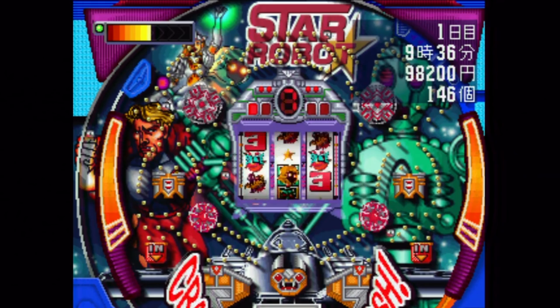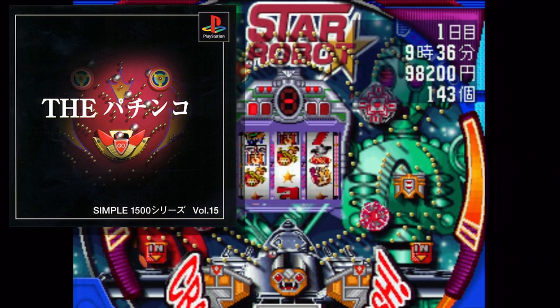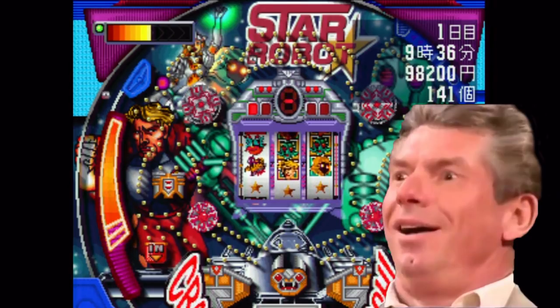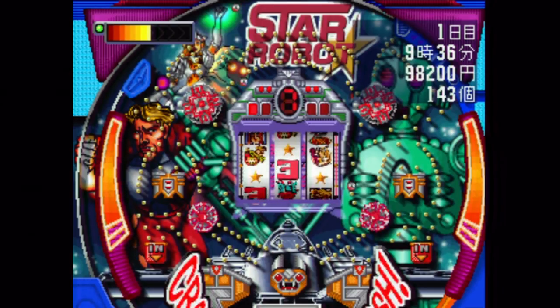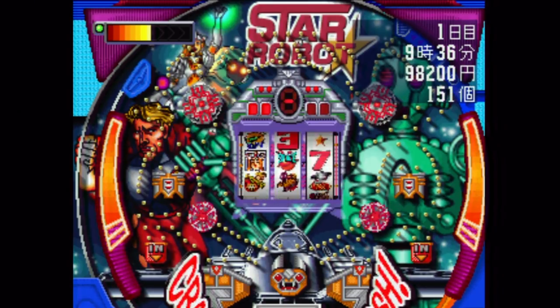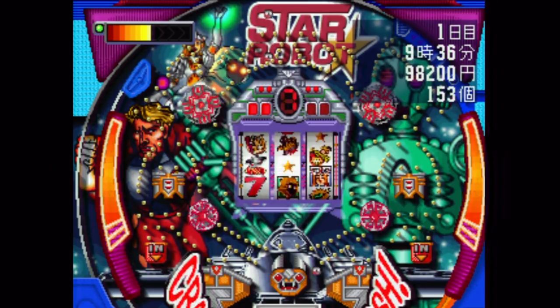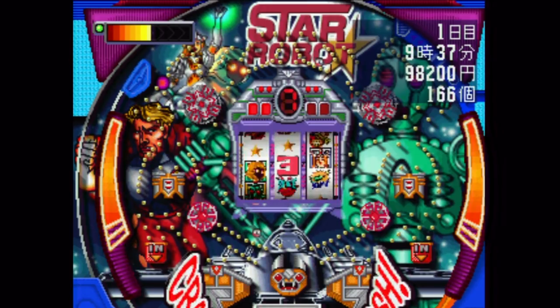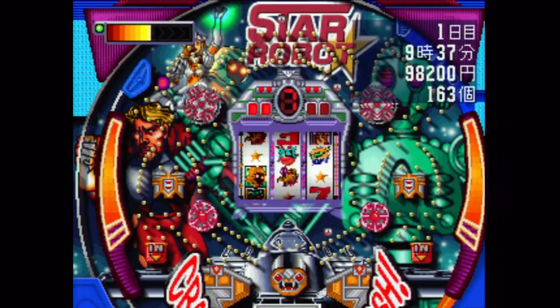The next game I've chosen is The Pachinko, which, if you didn't know, is all about your balls being used to score even more balls, with the end goal of having as many balls as you can. In Japan, they love pachinko. Over there, you can swap the huge amount of balls you get for prizes.